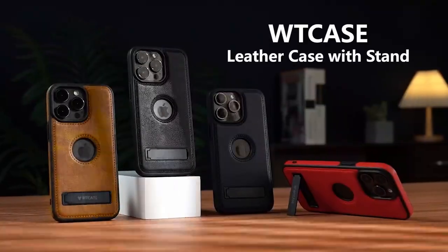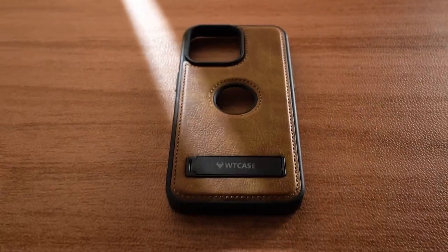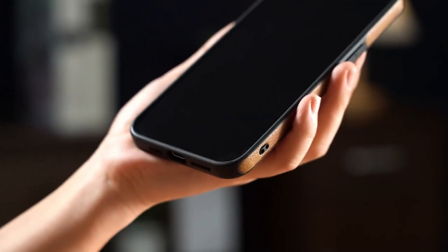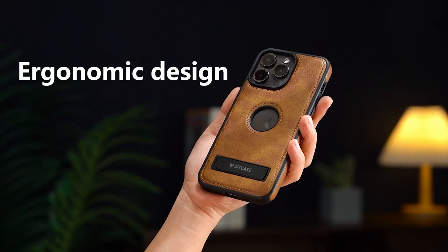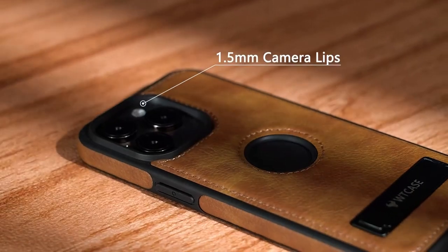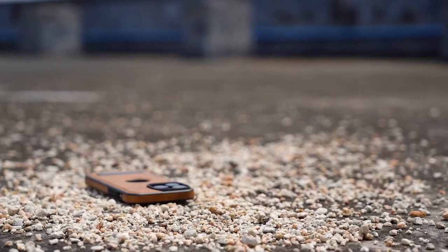One of the most impressive aspects is the robust stand, made from aerospace-grade aluminum. This stand allows for both portrait and landscape viewing, making it ideal for binge-watching your favorite shows or video chatting with friends and family. The ergonomic design ensures a comfortable viewing angle, keeping your eyes level and reducing strain.